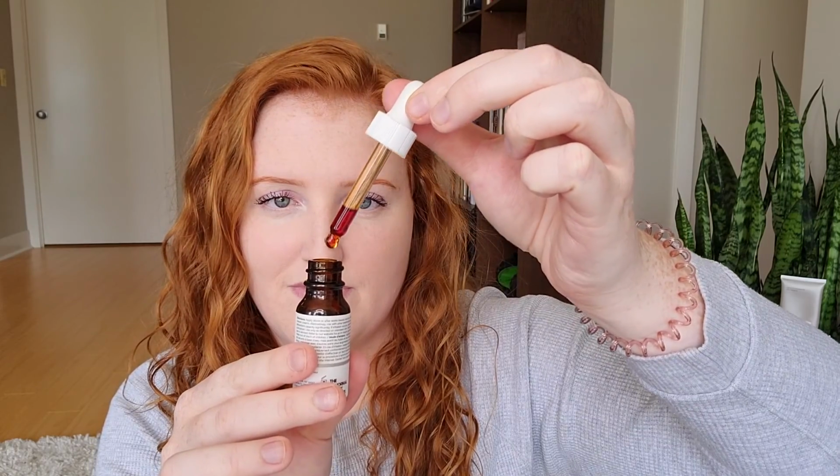Pycnogenol really intrigued me because it's derived from a type of bark from the Maritimes. And so I thought that was very interesting. It's also a very interesting color, and it helps with anti-aging. So I have really deep forehead wrinkles and I was hoping that this would help. Of course, it's only been a month and these are pretty intense forehead wrinkles, so I'm not expecting amazing things, but so far it's been just fun to use.